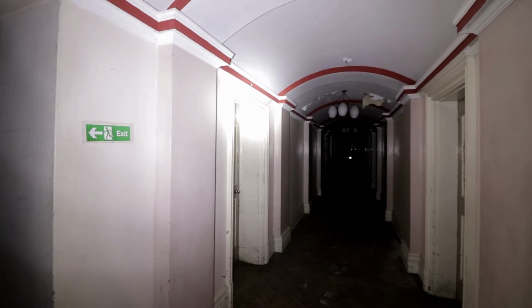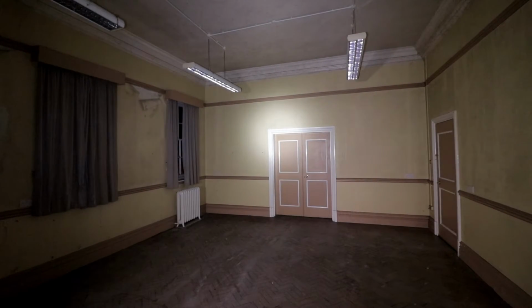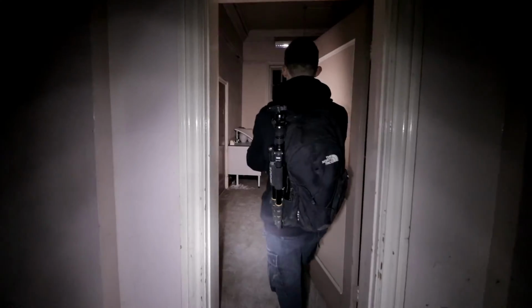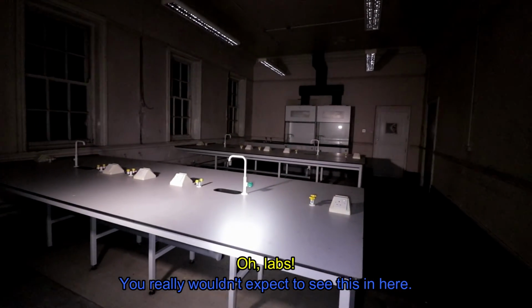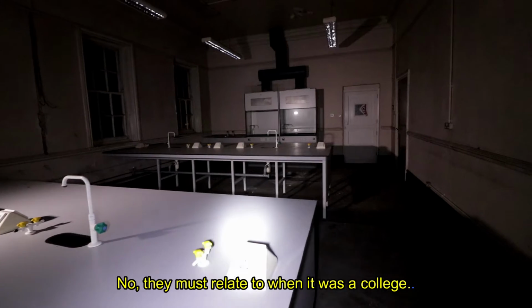The upper floors contained an array of bare spaces amidst decent architecture. It appeared that building work had undergone at some point, but had stalled for now. This is really strange. Oh, labs. Really wouldn't expect to see it. No, they must relate to when it was a college.